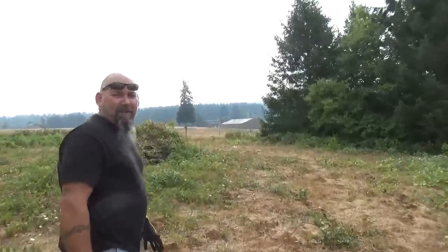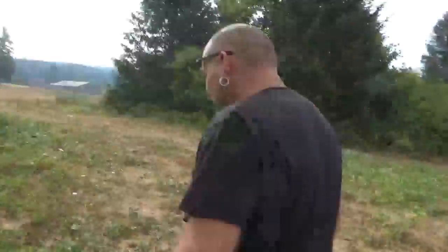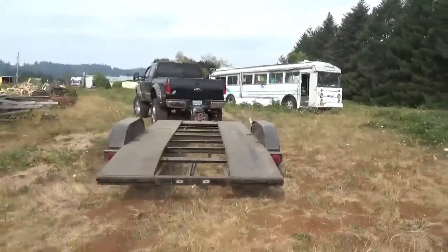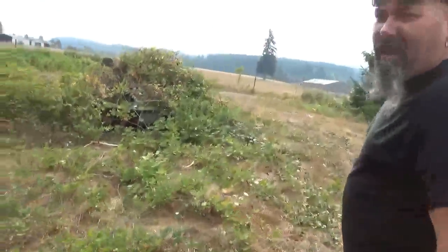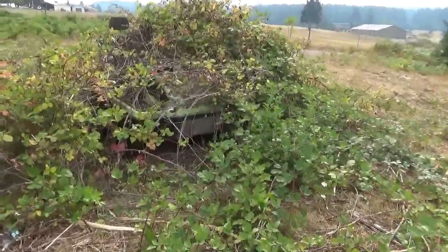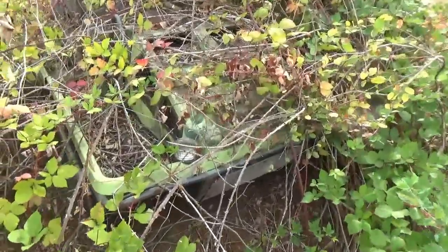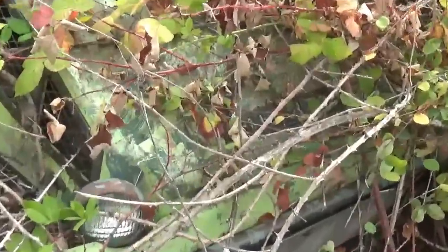So we found this other fun little toy treasure that we're going to take home today as well. Oh yeah, that's why we brought the trailer. We didn't bring the trailer for the bus. Yeah, that's not going to work out well. So underneath this pile of berries is what we call, we're not sure of the year quite yet, but it's a Cushman Trackster rolling on tracks.